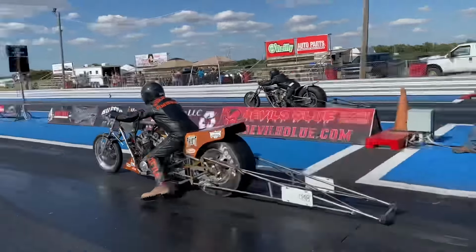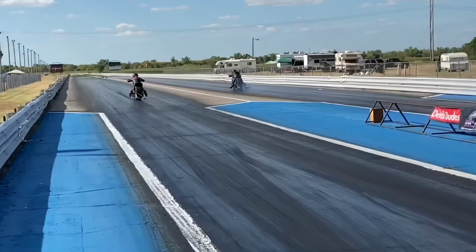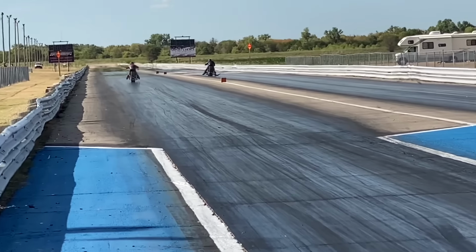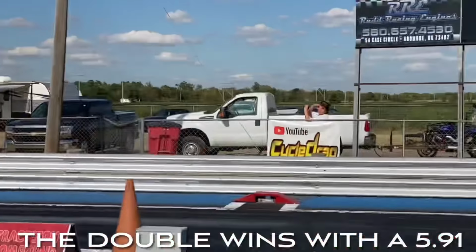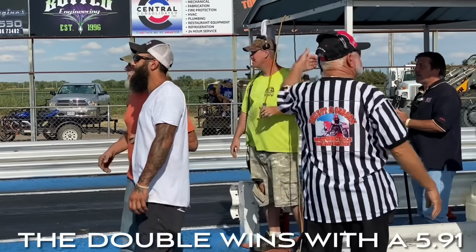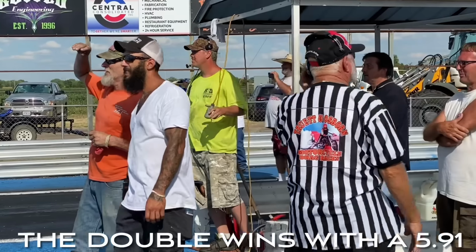Crazy Dave yanking him off the starting line, side by side. This one was worth the wait. What a race. The double out in front. The double's going to take the win, 591. A double wins. We got to go get the legend Marion Owens to take on this one. The double still got it.